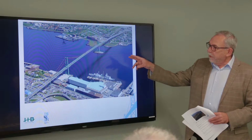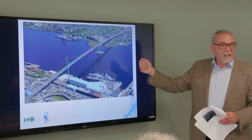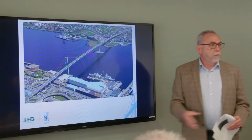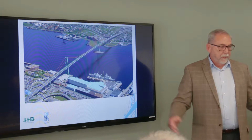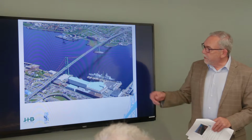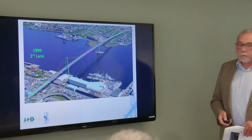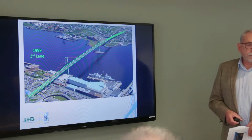At the same time, we did take the bridge and we removed the bikeway, or the sidewalk, that was inside, removed that to the outside. There was a cable tray on the north side that we also removed. The removal of those 2 components gave us enough width for the 3 lanes. That's what we replaced back in '99, added the bikeway and sidewalk.